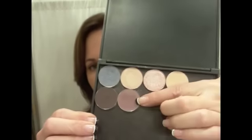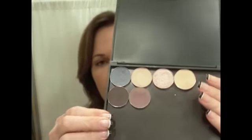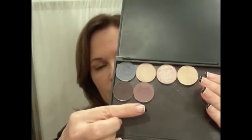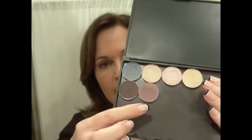And I got two new colors. I got Bamboo, which is this color right here, and I got Taz, which is this color right here, both in sort of a lighter purple shade and a darker purple shade. Now this actually comes out a lot darker on the eye than it looks, but they're gorgeous, gorgeous colors.